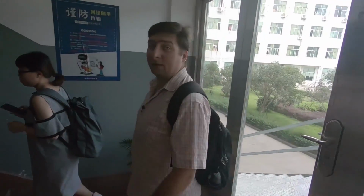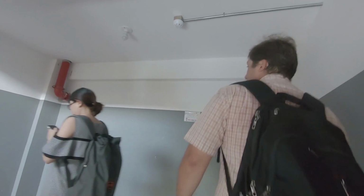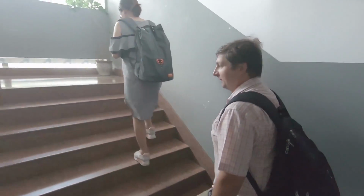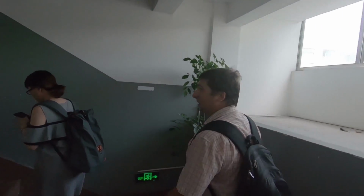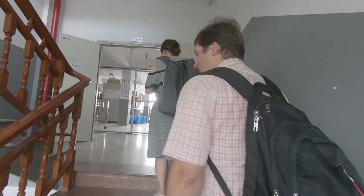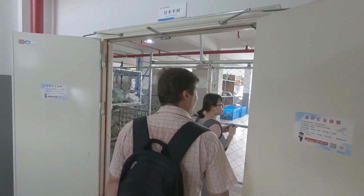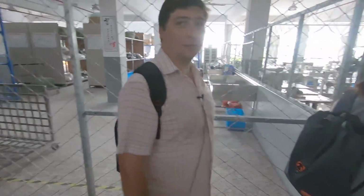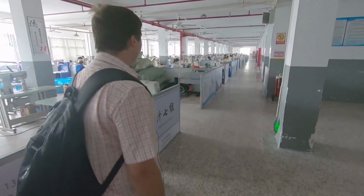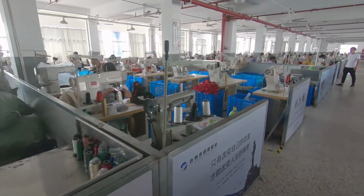This plant's building is about 10 years old. Practically, it is fully equipped with all the necessary equipment and meets the technical standards of this country. The Chinese are very energetic people, mostly moving around the floors on foot. The elevator is mainly used for loading and unloading equipment from the upper levels to the lower. So we are in a workshop that produces the upper parts of shoe blanks, which, in fact, will then become a shoe.